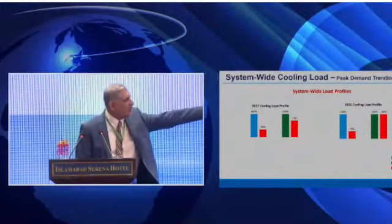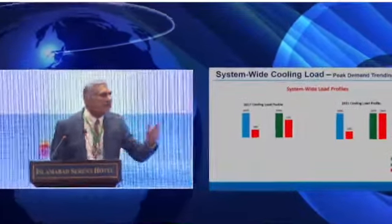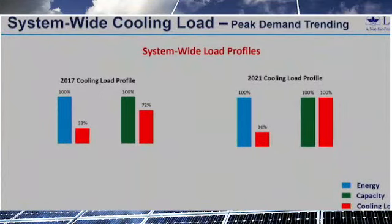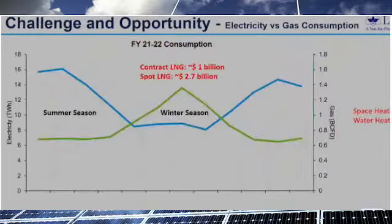So if you look at the cooling profile of 2017 and the cooling profile of 2021, your contribution towards peak is increasing. Your contribution to peak demand was 72% in 2017 when we didn't have enough generation, but now it is 100%. 12,000 in winter, 28, rather 30,000 in summer. So more than 100%. So the recovery is less than 30%. Not sustainable. What is the second injustice we are doing to ourselves?